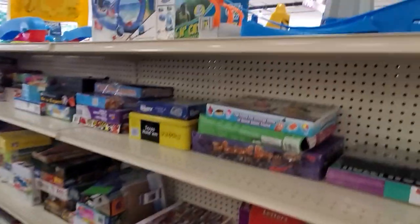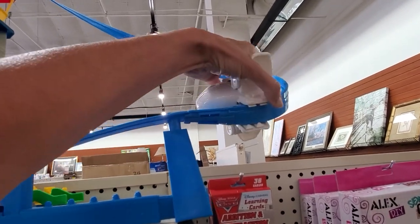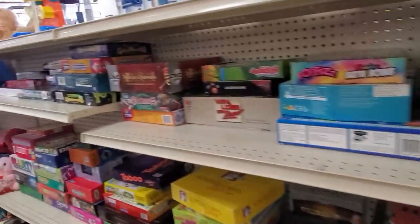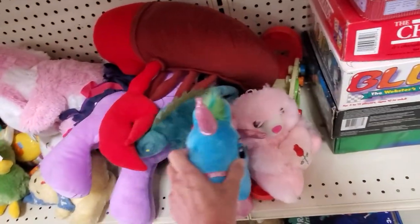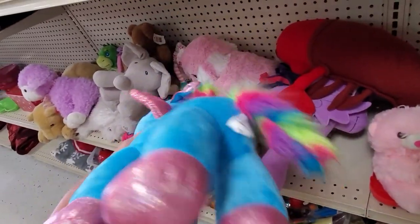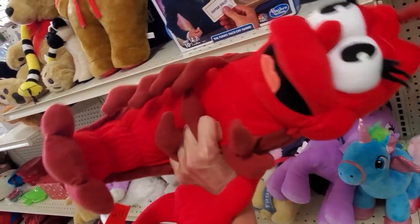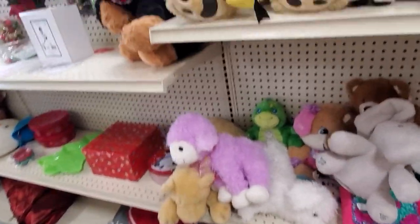Ooh, the toys. The games. How cute is that? The little airplane goes along the track. That's really cute. And then there's shark track. We've got an iguana. Are you a My Little Pony? Or are you a knockoff My Little Pony? I think you're a knockoff My Little Pony. You are. Oh. That is a sad looking lobster. Okay. A sad lobster.